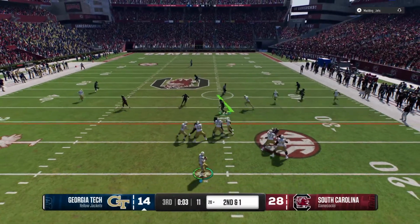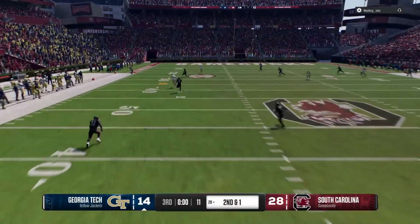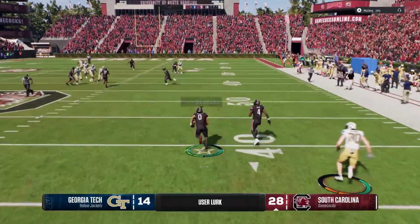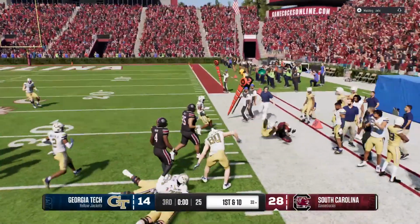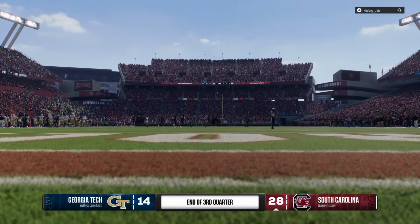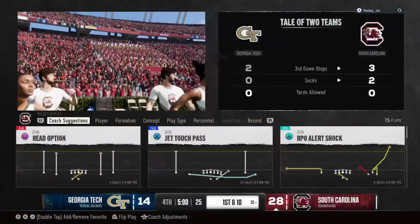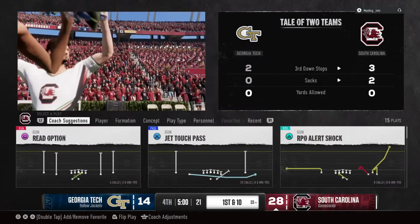Dropping back, it's King. Skips away from pressure. He turns it loose to the left. Another interception. That's his 4th of the day. At the 45, on his way. An explosive play to wrap up the 3rd quarter. Oh, they finally got him out of bounds, but not before he carried some momentum for his team into the 4th quarter. Georgia Tech, 14.